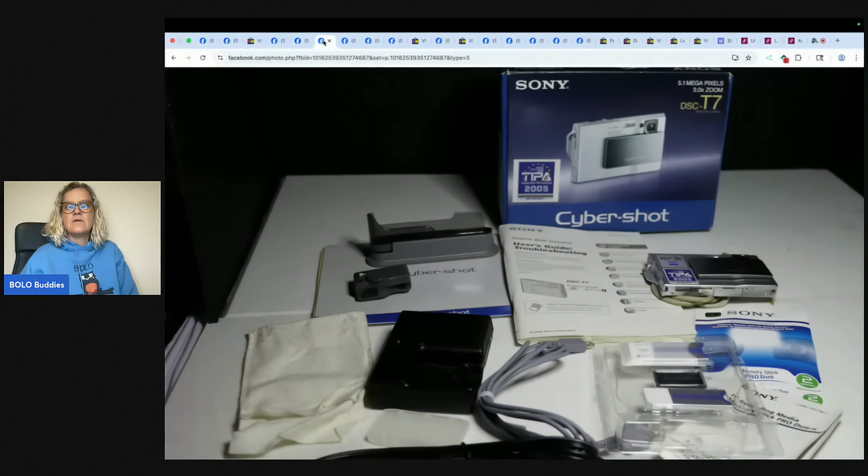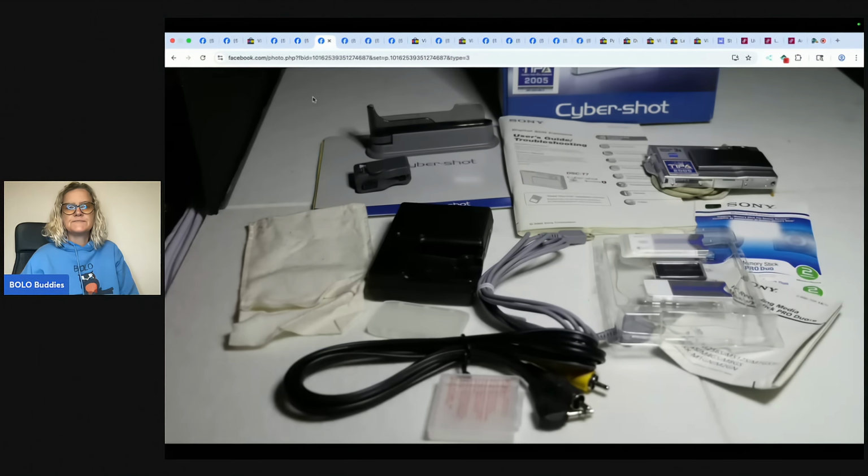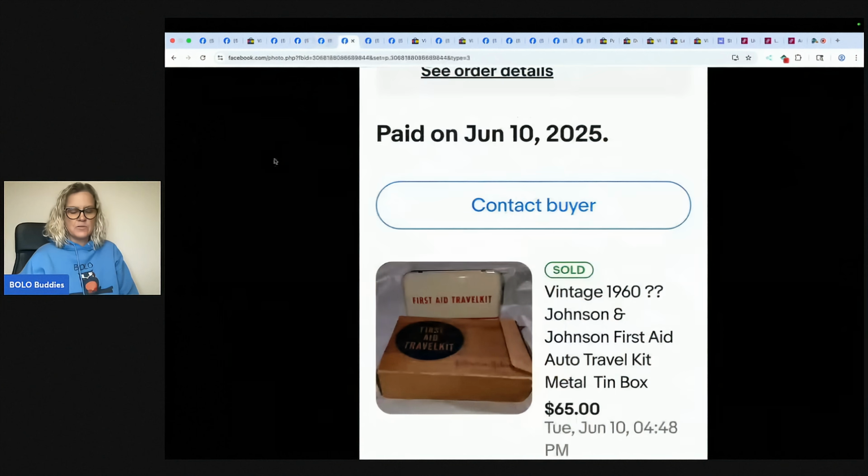So it's got all this stuff with it too. I would think you could probably even part out some of the accessories. Bought at estate sale of an antique store. It was musty and sprayed it with Lysol and disclosed that. It was part of a $60 bundle. Maybe it was $5. Listed for $65. Took a $55 offer and it sold in a month.